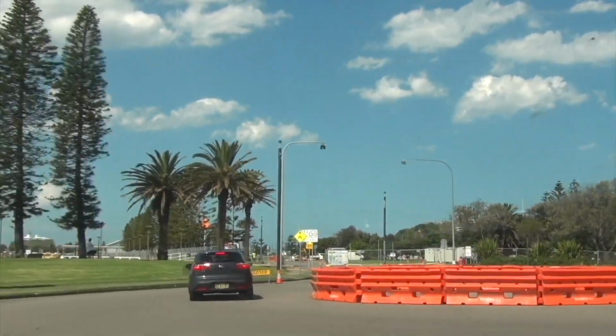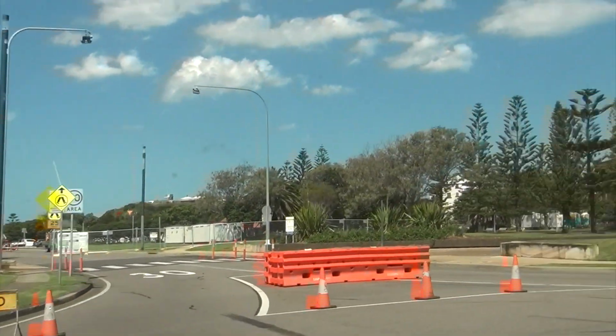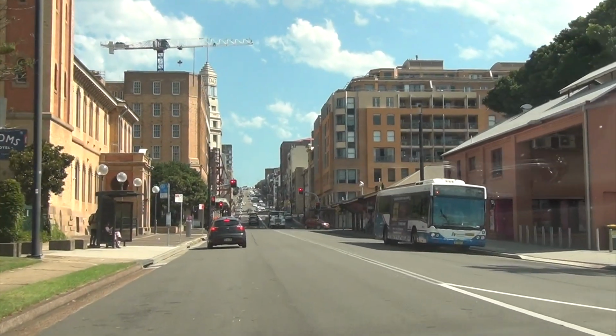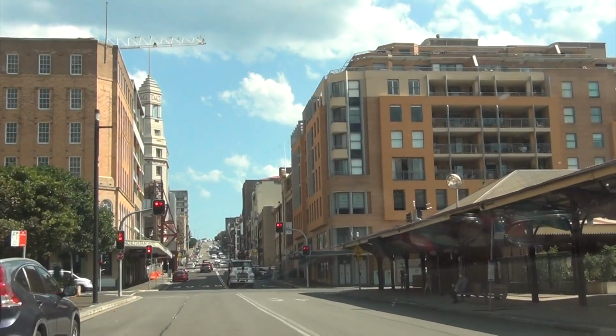We can't drive up here because they've just started closing it off for the supercars. Oh. How annoying. Our beautiful ocean... So this is Hunter Street up here, isn't it? This is Hunter Street now. Made very famous by Bob Hudson in his song in 1975.